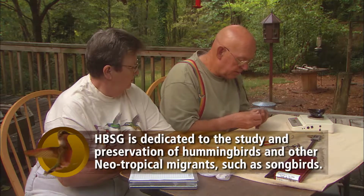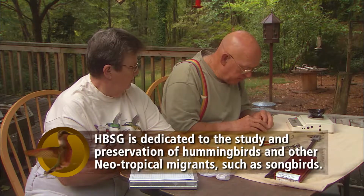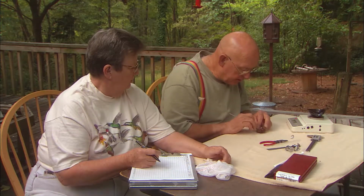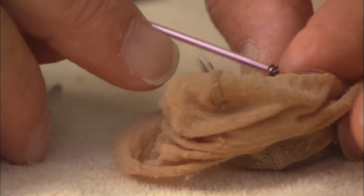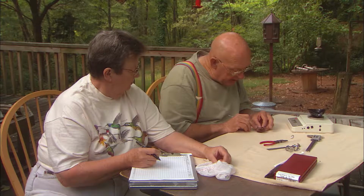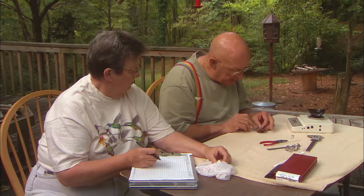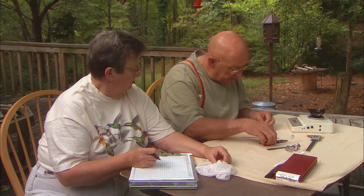We secure them in a toe of a nylon stocking. That's Martha's adaptation, but it allows us to safely handle the birds, keeps us from hurting the birds, and keeps them from hurting themselves. We first check to see if the bird is banded, because we have the possibility of recovering someone else's bird here or a bird that we banded in previous years.